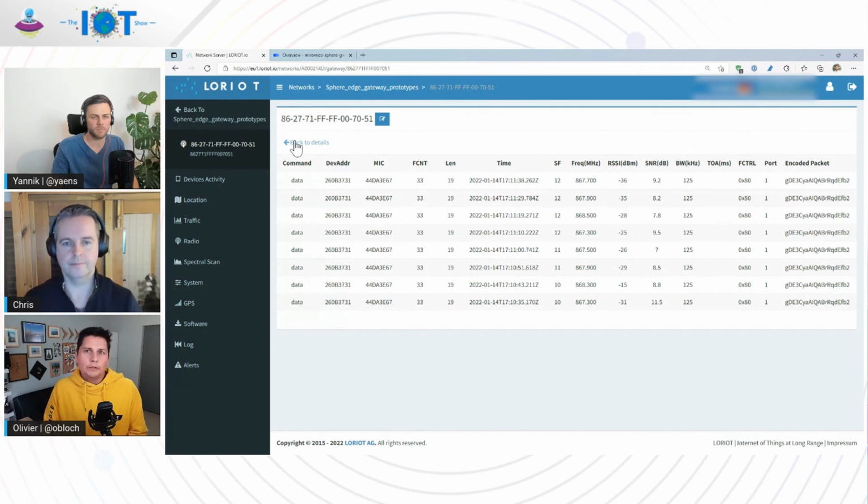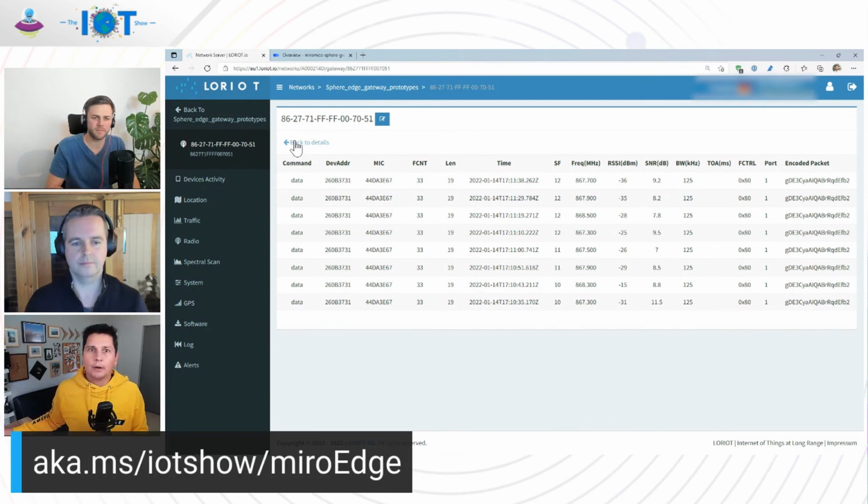Nice, beautiful. And you mentioned that already, but I think it's interesting to double down on this. Customers want to deploy LoRaWAN. They like to just get these gateways off the shelf. And in that case, our partner Avnet has this solution, the Miro Edge gateway that already supports Azure Sphere. Yes, Avnet have a landing page for that product. You can go there, find out more information about the device, get a demo and further information. Great. So let's bring that URL just below here, aka.ms/IoTShow/MiroEdge. So you can go there, learn more about that Miro Edge gateway, get in touch with Avnet, have them demo that for you, and then just leverage Azure Sphere for your LoRaWAN gateways.